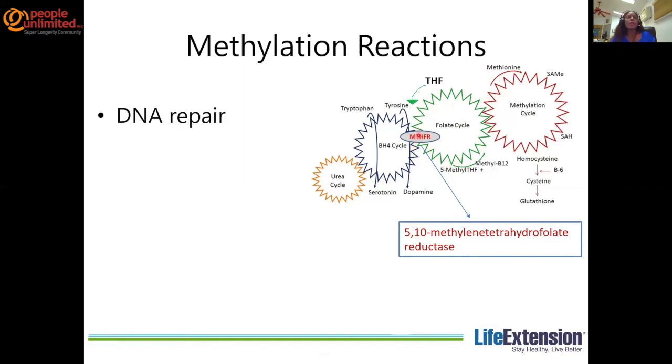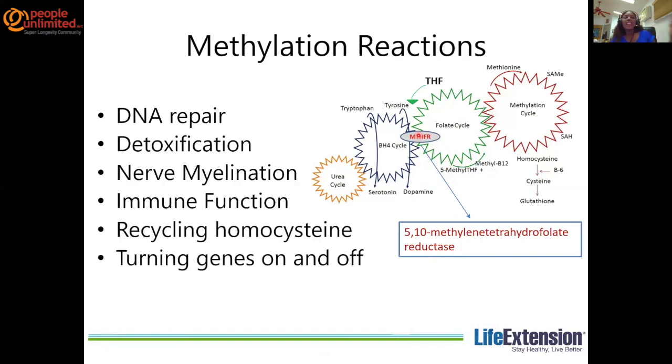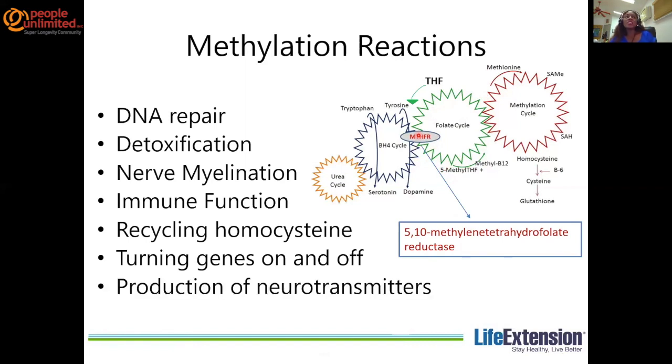And so this is just going into some of the details that we went through already with the function and the benefit of the methylation reactions in the body. So it's more than just about homocysteine.